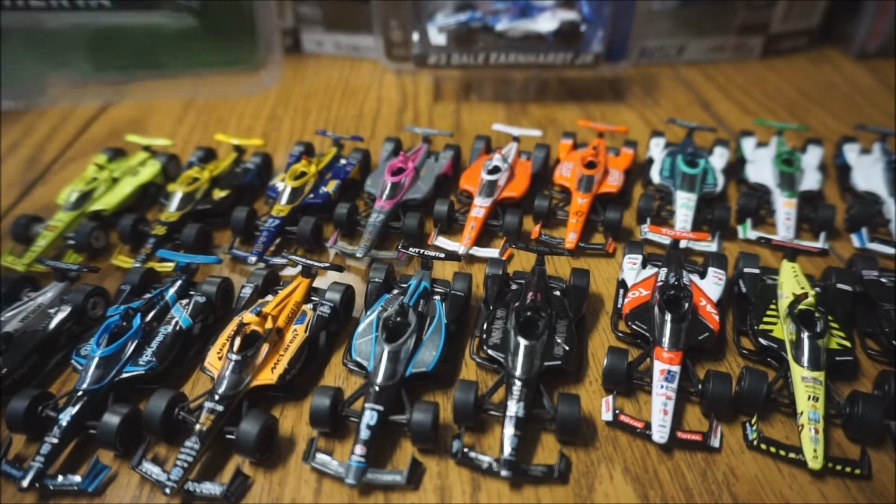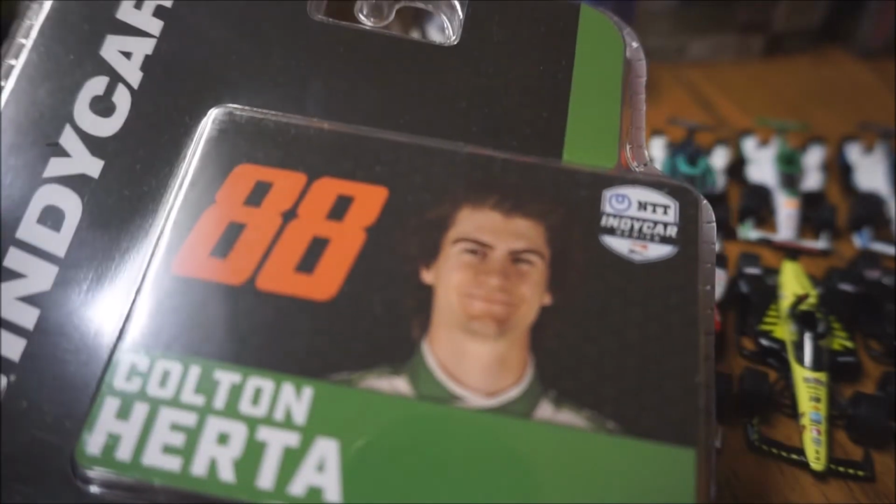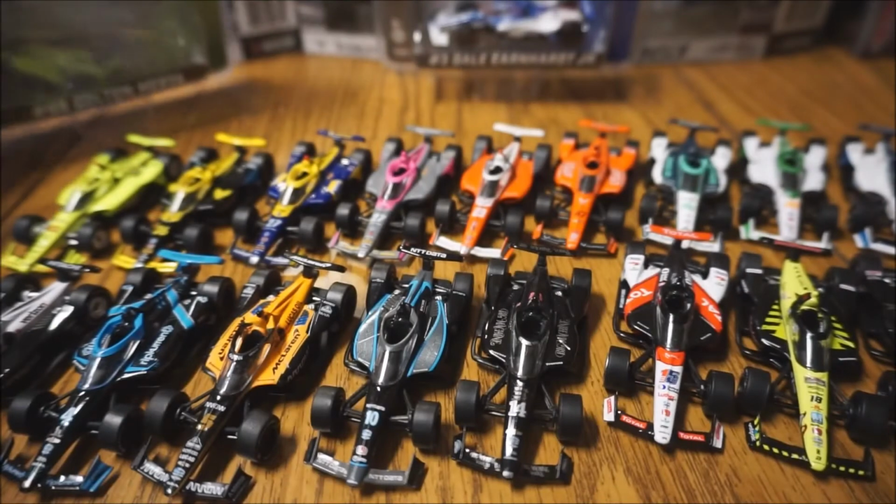I do want to show you right here. This is your packaging. Obviously, how you've got the drivers' faces there now. Colton Herta. All the different drivers on the different packaging.